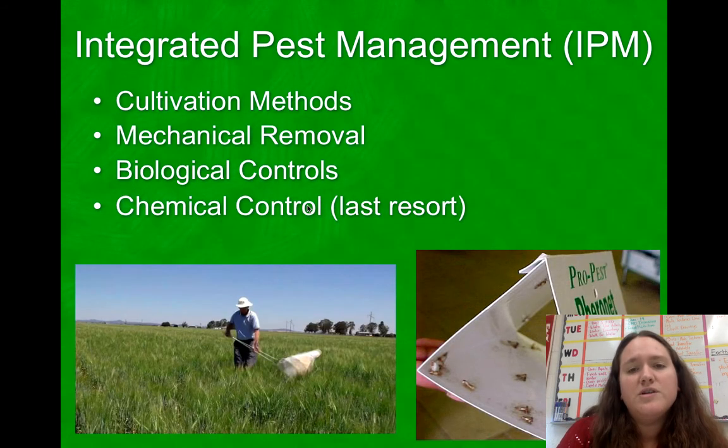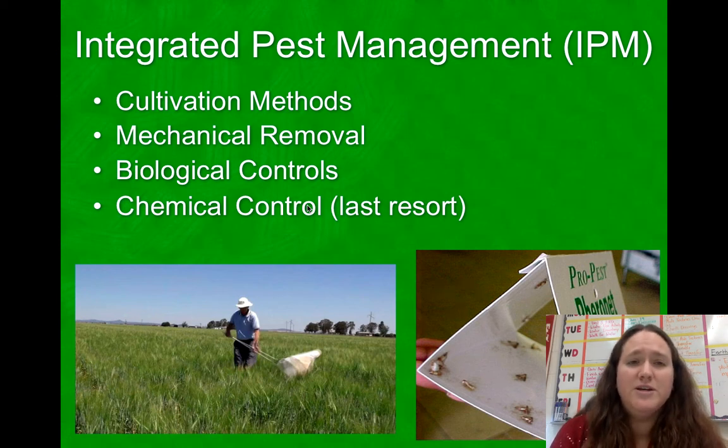So the last little thing we're going to talk about is integrated pest management. What can we do besides putting chemicals in our food? So these are your four strategies for integrated pest management. The first thing is cultivation methods. So we want to do things like crop rotation, contour plowing, adding nutrients to the soil with fertilizer, manure, those sorts of things that we can do. And if we're doing polyculture instead of monoculture, that will decrease the amount of pests that we have. So that's our first step.